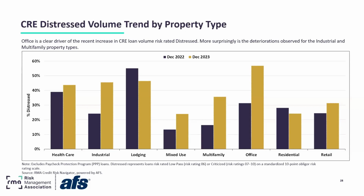Healthcare and industrial have climbed above 40% as well. And what we're seeing in healthcare is a combination of problems with doctors' offices and hospitals. As a matter of fact, in my local town newspaper today, they were talking about a shortage of nurses at hospitals. Post-COVID, a lot of nurses quit. And so you're seeing hospital expenses rise with inflation and fewer people to employ. So healthcare is having an issue.